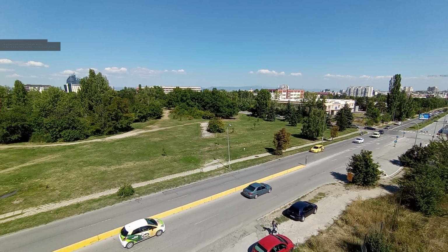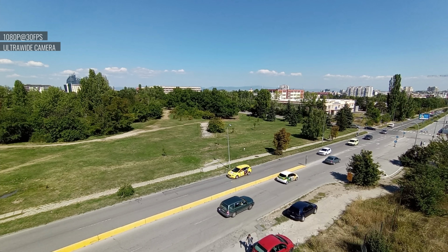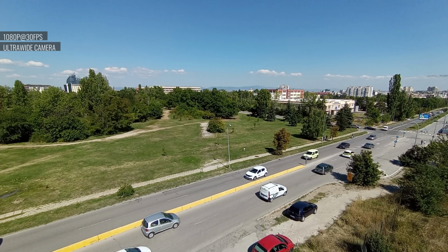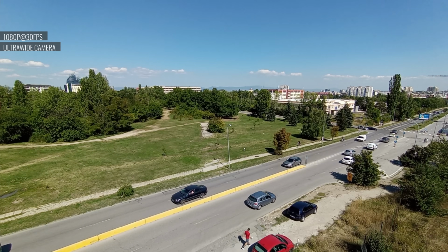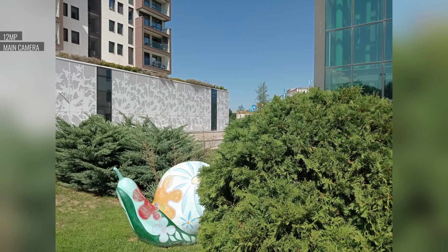The ultra-wide cam also does a good job with video, producing clips with good-looking colors, enough sharpness, and again, decent dynamic range. There is some visible noise though. Let's continue with the quality of still photos.